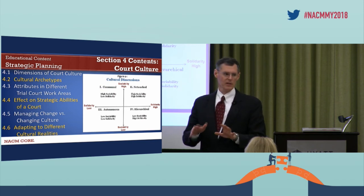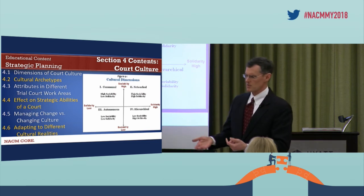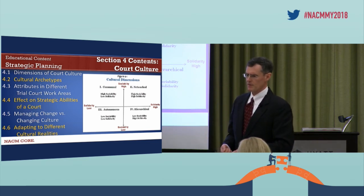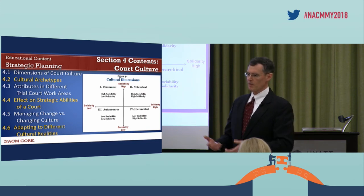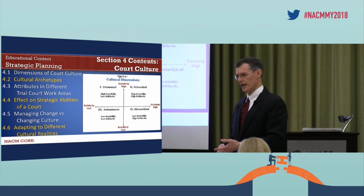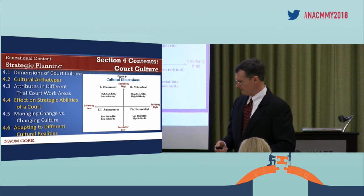Now, unless you're going to be engaged in some kind of delay reduction effort or something, the case management style isn't particularly relevant to strategic planning. But for all four of the others, the culture can have a significant bearing on your ability to do a process in the first place and to successfully implement any change at the back end.